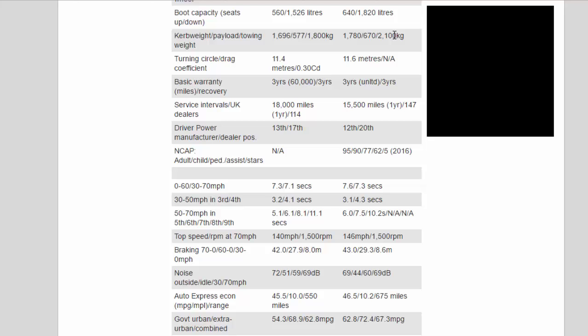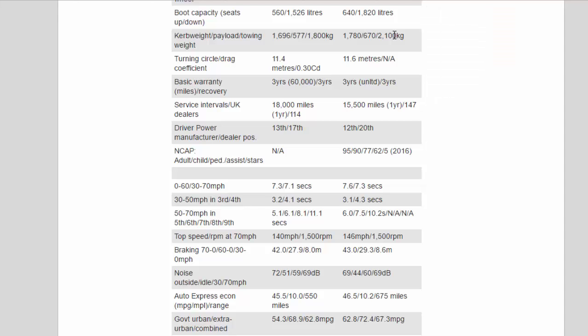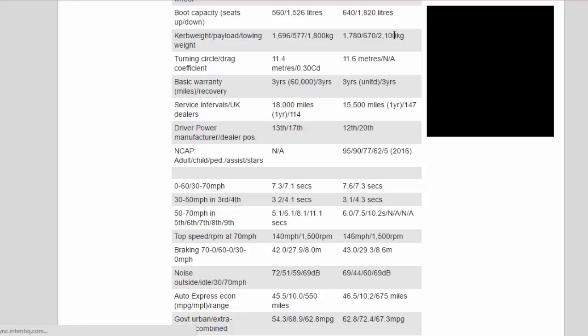Basic warranty, miles/recovery: 3 years, 60,000/3 years; 3 years, unlimited/3 years. Service interval/UK dealers: 18,000 miles, 1 year/114; 15,500 miles, 1 year/147. Driver Power manufacturer/dealer position: 13th/17th; 12th/20th. NCAP adult/child/pedestrian/assist/stars: N/A; 95/90/77/62/5, 2016.